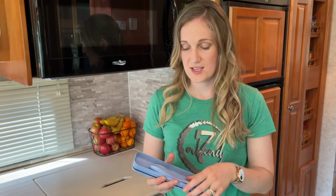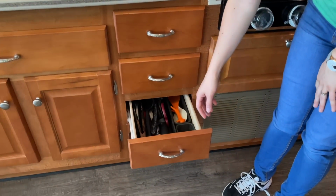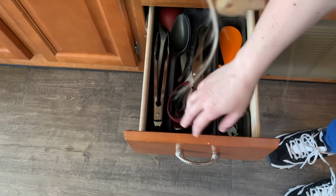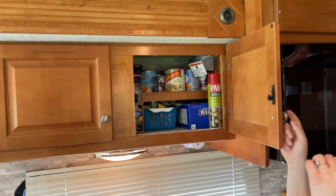So everyone has their own color of utensils. And there's a little thing, and after they use it, they can just wash it, dry it, and put it back in, and that's their responsibility. And down here, the last one, we've got cooking stuff. So that's important.